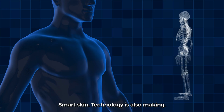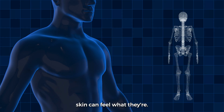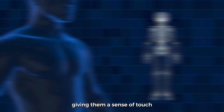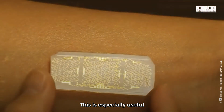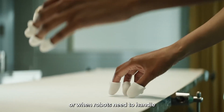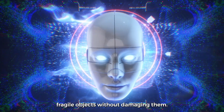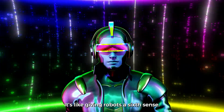Smart Skin technology is also making waves in robotics. Robots that have Smart Skin can feel what they're touching, giving them a sense of touch similar to humans. This is especially useful for delicate tasks like surgery, where precision is key, or when robots need to handle fragile objects without damaging them. It's like giving robots a sixth sense.